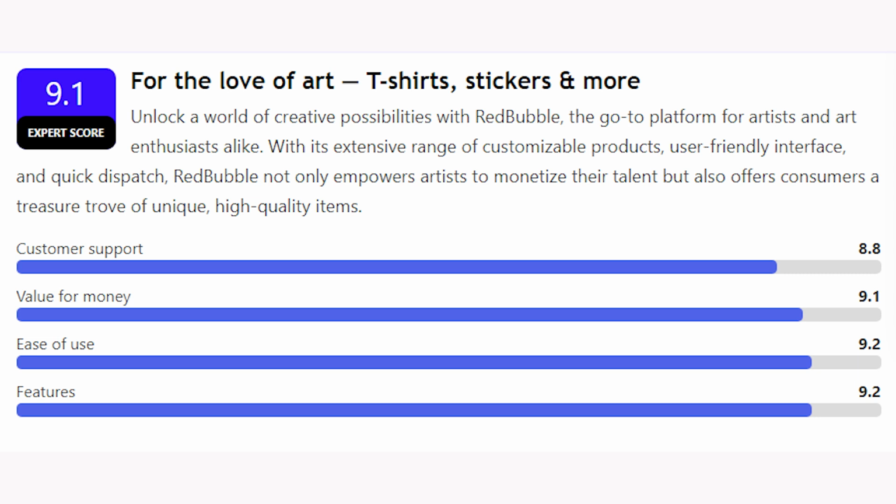Unlock a world of creative possibilities with Redbubble, the go-to platform for artists and art enthusiasts alike. With its extensive range of customizable products, user-friendly interface, and quick dispatch, Redbubble not only empowers artists to monetize their talent, but also offers consumers a treasure trove of unique, high-quality items.